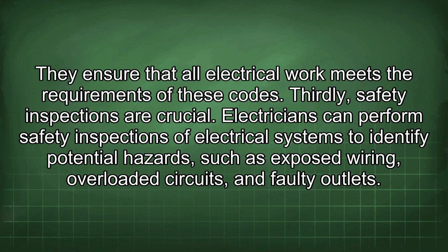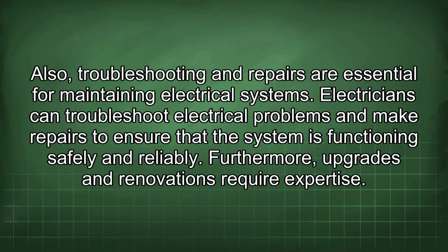Thirdly, safety inspections are crucial. Electricians can perform safety inspections of electrical systems to identify potential hazards such as exposed wiring, overloaded circuits, and faulty outlets. Also, troubleshooting and repairs are essential for maintaining electrical systems. Electricians can troubleshoot electrical problems and make repairs to ensure that the system is functioning safely and reliably.